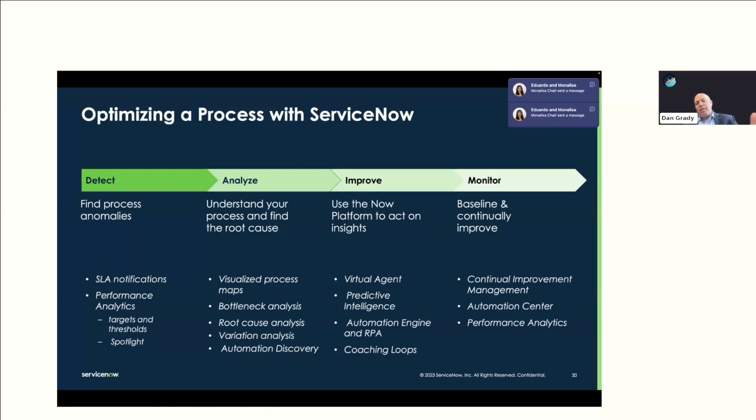And then when those things happen, what we need to do is start digging in and analyzing why those things might be happening, and how we could potentially improve them. And that's where process mining comes in. Process mining allows us to start using things like visualized process maps, bottleneck, root cause, and variation analysis to uncover where and how we could be doing better.